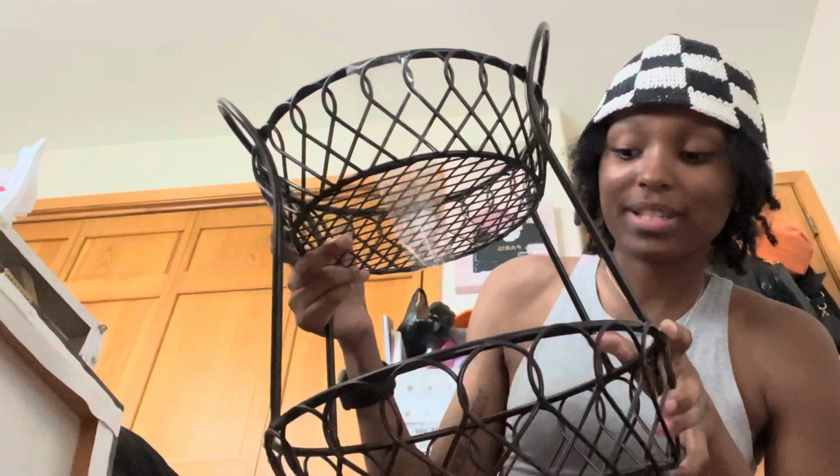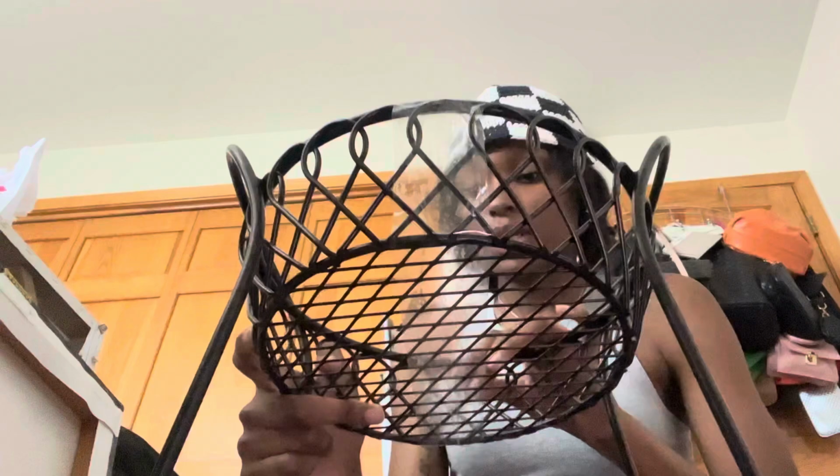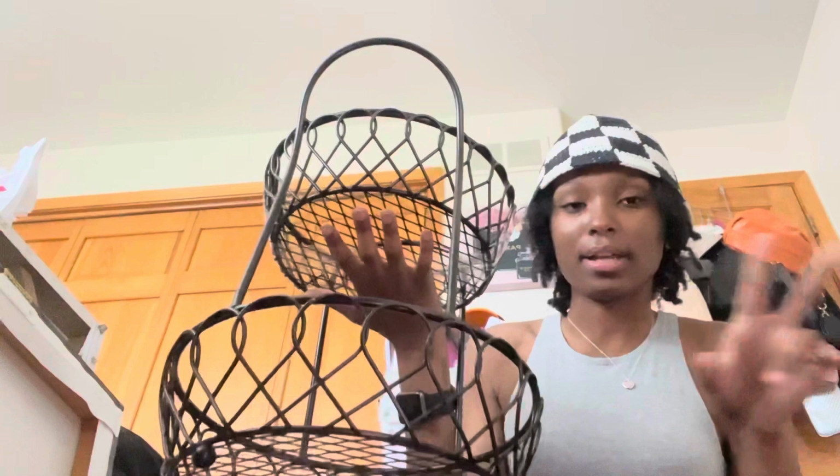Another thing I got from Goodwill is this fruit basket, which I didn't know was a fruit basket until I got home and my mom was like, oh, you're gonna put fruit in it? And I was like, no. So this was $7.99. The reason I got this is because I wanted to almost make it like a little tray, but I guess it does look like a fruit tray now that I'm looking at it.